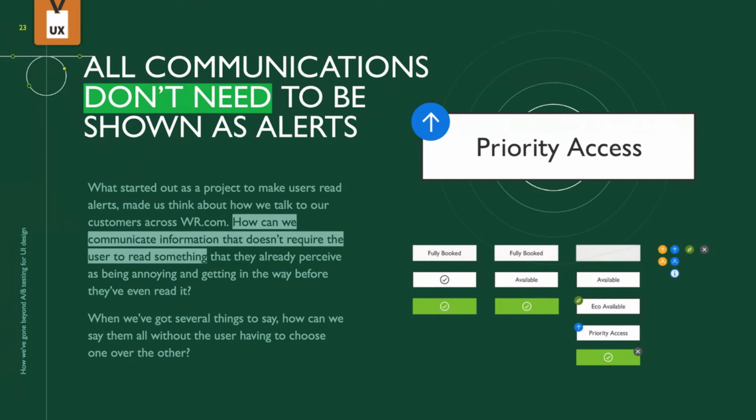And so all communications don't necessarily need to be shown as an alert on that piece of our experience. So what started out as a project to make users read alerts made us think about how we talk to our customers across Waitrose.com. How can we communicate information that doesn't require the user to read something that they already perceive as being annoying or getting in their way before they've even read it?